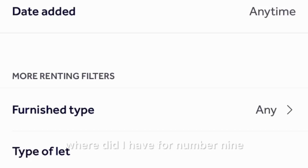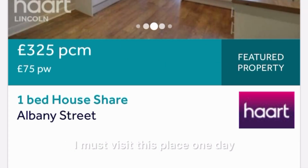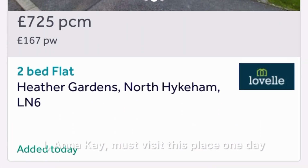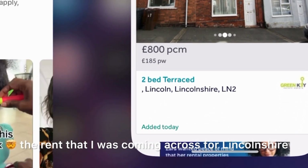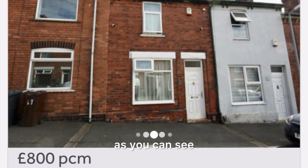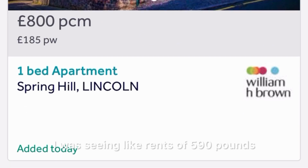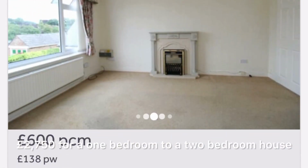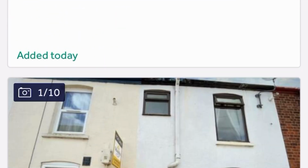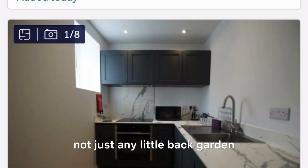So number 9, where did I have for number 9? Lincoln or Lincolnshire. Yes, Lincoln or Lincolnshire. I must visit this place one day, because listen to me, the rent that I was coming across for Lincolnshire, as you can see, and even when I googled further, I was seeing rents of £590 to £750 for a 1 bedroom to a 2 bedroom house. Not just flats, but houses with back gardens, with a good size back garden, not just any little back garden.